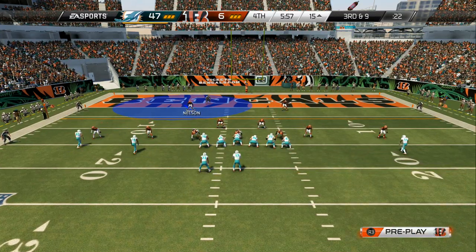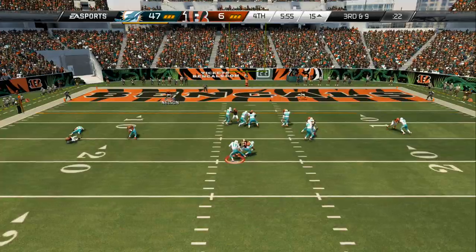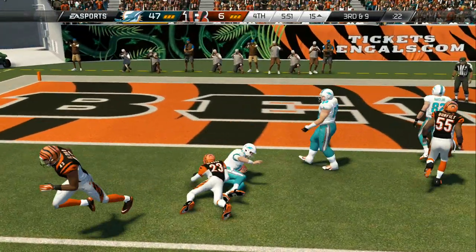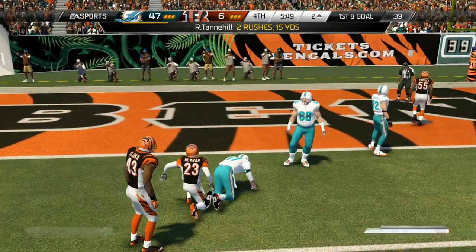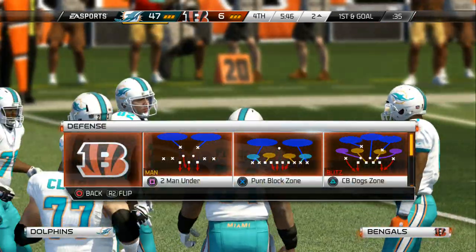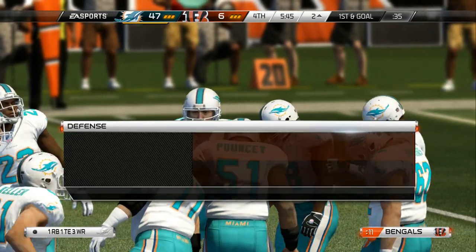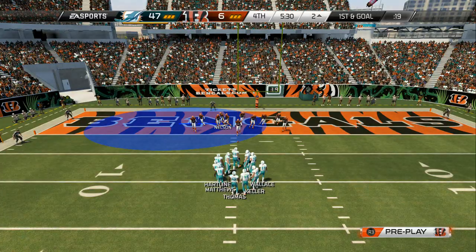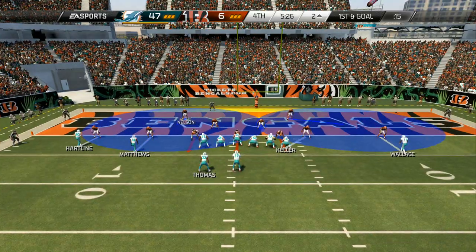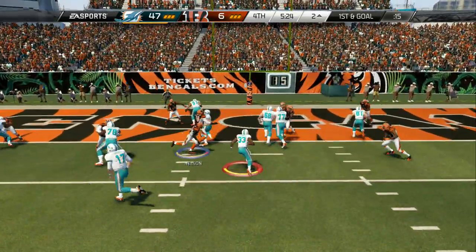It's third down coming up. That's been the story of this game. Another third down conversion to move the chains. New set of downs now after picking up the first on the ground.